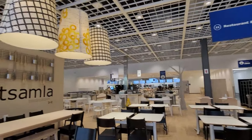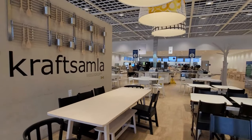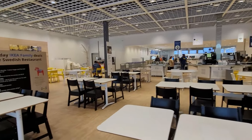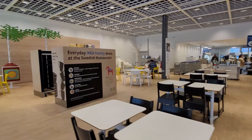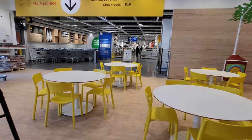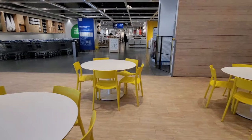To eat here, definitely check out the Swedish meatballs. It is very good. It can be kind of expensive. I know right now they have a deal. You can get 2 free kids meals with the purchase of 1 adult entree, which is really nice, but the food is very, very, very good.